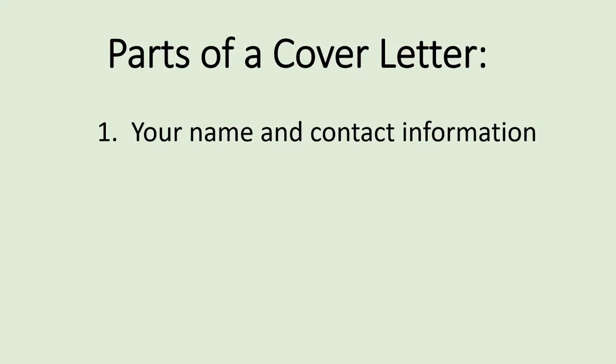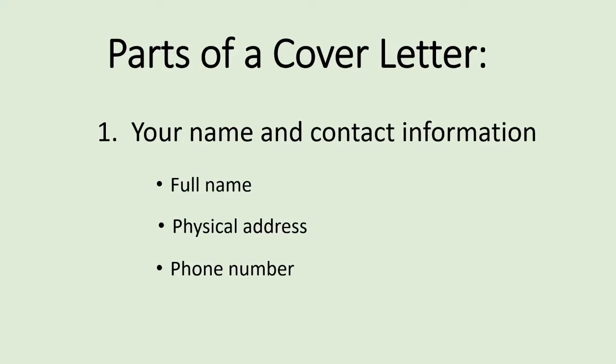So let's go ahead and take a look at the parts of a cover letter. The first part of your cover letter is going to have your name and contact information. You want to include your full name, your physical address, your phone number, and your email address. If your email address isn't that professional, for instance, if it is something like Jojo likes cookies LOL at hotmail.com, you may want to consider creating a new, more professional email address just for your job search.